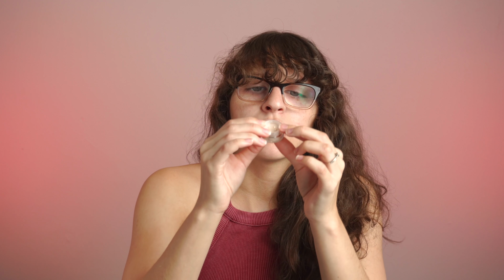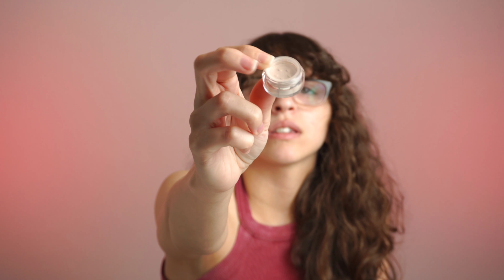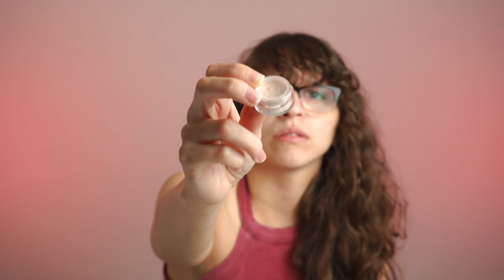Let me see if I can open this without spilling it everywhere. Oh, how convenient. It has a little, I don't know what to call this, but like a stopper thing. I don't know if it's a stopper, but it's not gonna go everywhere. I have to figure out how to open this. Hold on, por un momento. It has a slight sheen. I don't know if the camera can even pick that up.